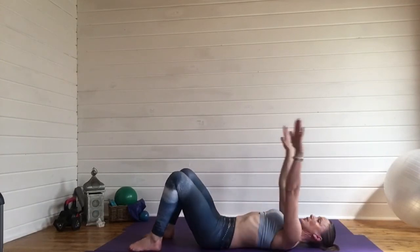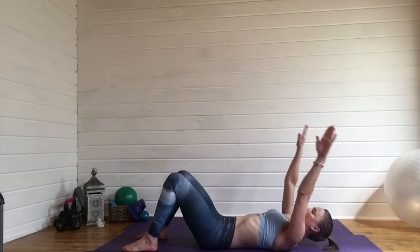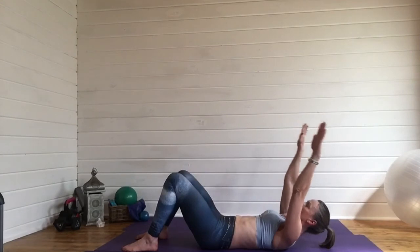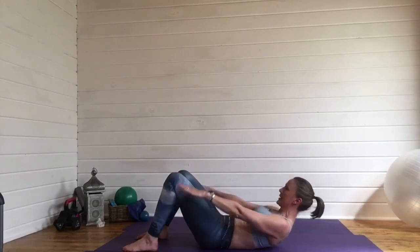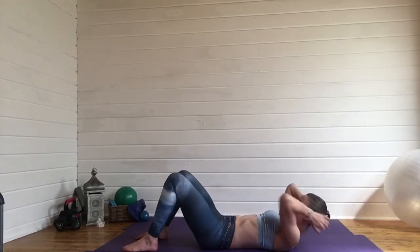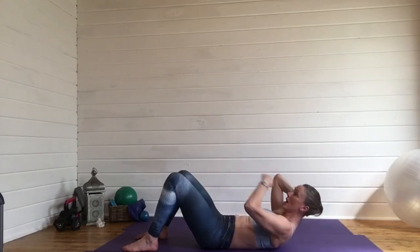Brace the tummy muscles, lengthen the spine, breathing in back, breathing out, mildly curling up. Breathing in, return down. Breathing out, coming up. Breathing in, down. If you need your hands to support the head, don't look down through between the groin and the thighs. Look higher up at an angle.